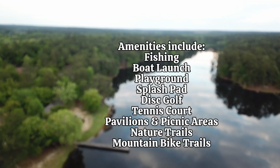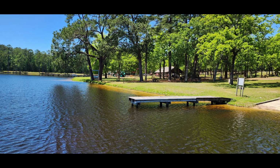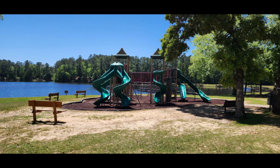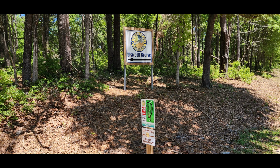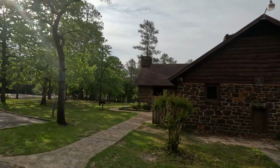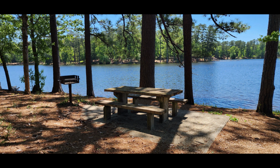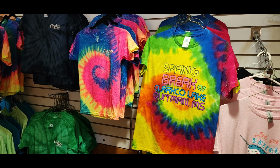This state park has a lot of amenities and fun things to do. You can fish here. They do have a boat launch. They have a playground and a little splash pad for the kids. They have a disc golf course. They have tennis courts and they have a lot of pavilions and picnic areas. They have nature trails throughout the park and they have mountain bike trails.